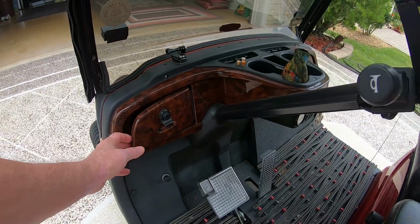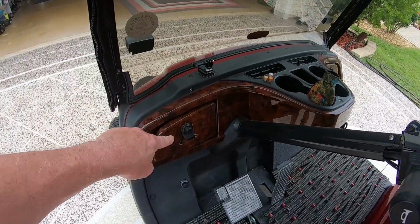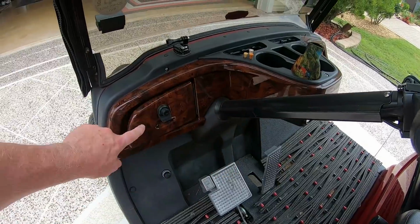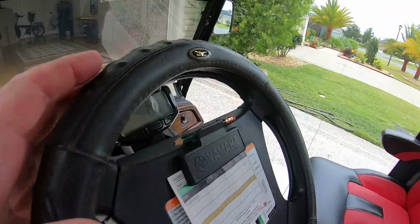And believe it or not, that's an option. I think that was like an extra $50 per door when I got mine. And of course it's dusty, but anyway, that was just something that I wanted. I'm not saying you need to get it.